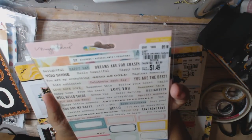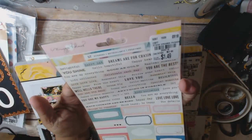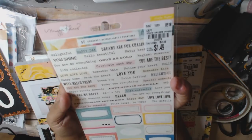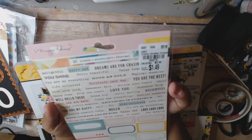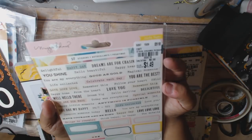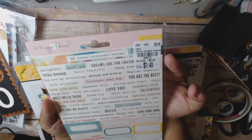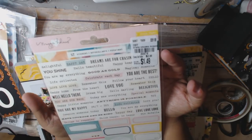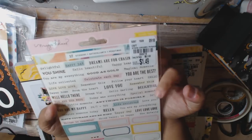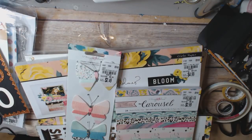But I did. When I looked this up, this was also a Chasing Dreams collection from Maggie Holmes. It does say stickers, dreams, phrases. It's $1.49, normally $2.99, and the number for this is 2026716, and it has some really great little sentiments. Hello, darling. Love you. Delightful. Remember this. Celebrate each day. Good as gold. Really nice.